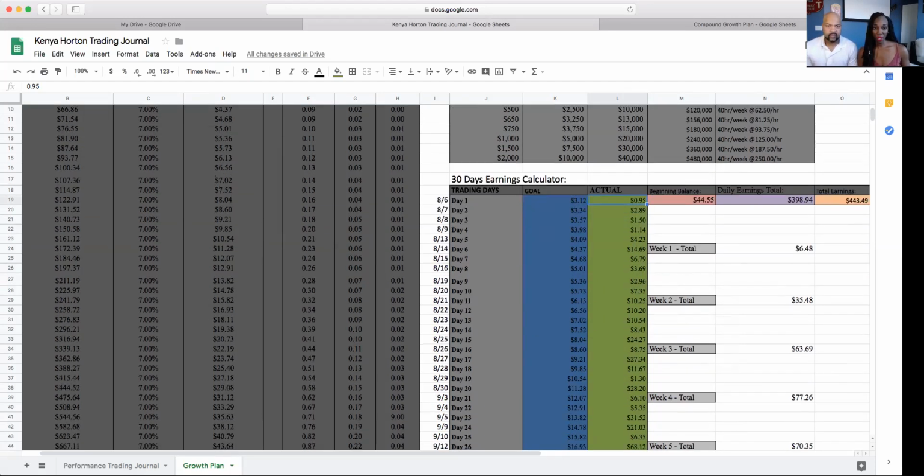So now I'm actually going to show you my MetaTrader 4. And just remember, my ending balance is 443.49. And let's go to my history. And I'm going to go to August the 6th, which is my start date. Okay. So let me do my airplay.